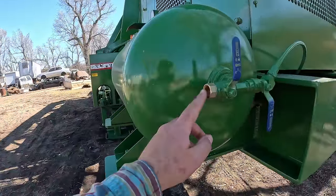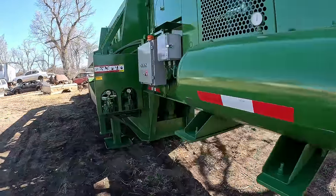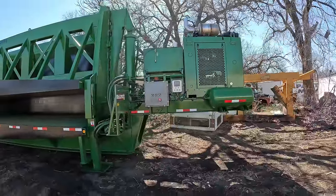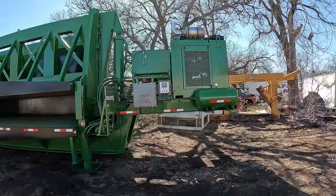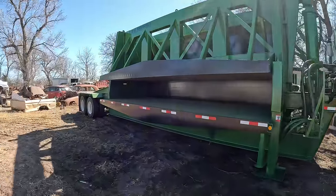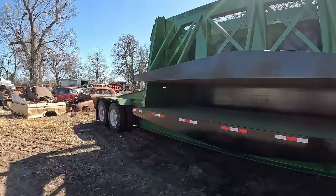And I also forgot to pull the little deal for my air, so I can't air my tires up on the loader. Those aren't huge issues. It's probably going to take about $250 worth of diesel to fill it full. And then that piece over there is, what, $7 or something like that. So not the end of the world, but I am definitely looking forward to having this.